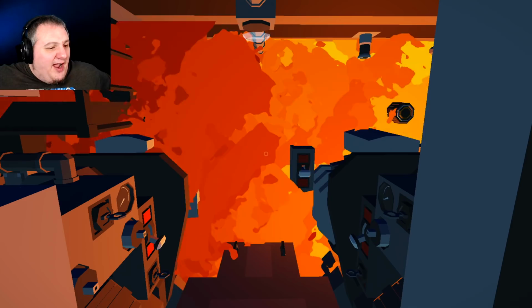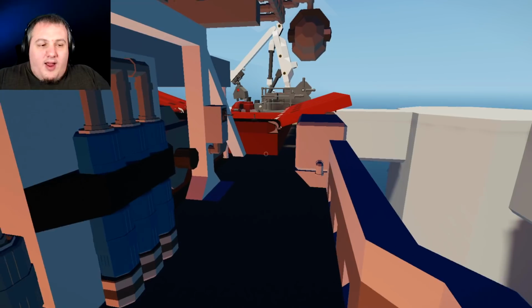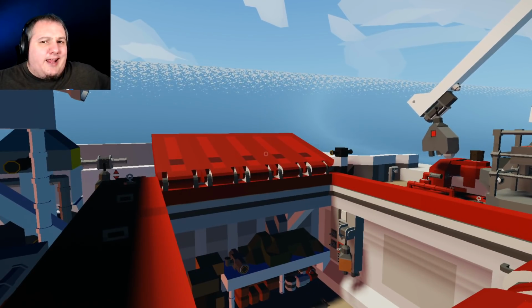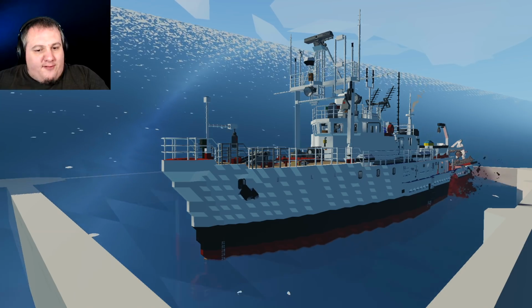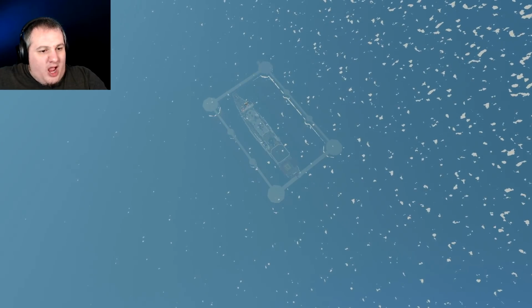Hello, engine room. The fire's still there, everybody. Still, that's a fire. Yep. Right, back out on deck and look at this. Oh, you want a tsunami? You're getting a tsunami. So here's the situation. Ship stuck, kind of on fire. Tsunami's coming. Will it save everything? Well, I don't know about save everything.